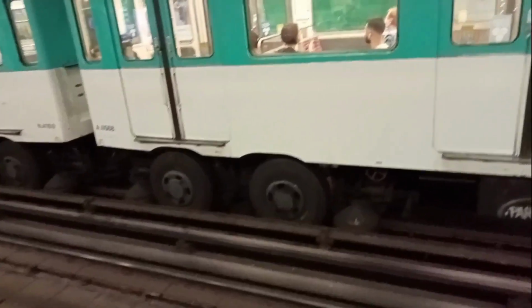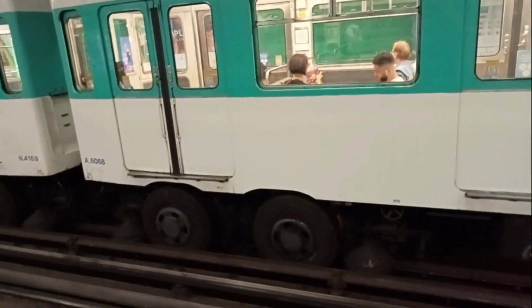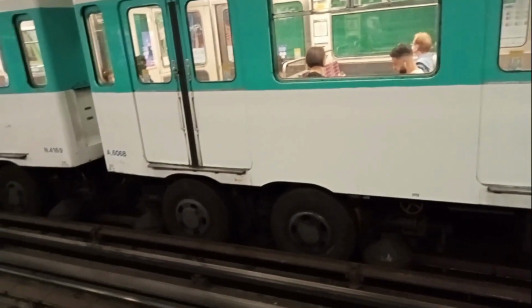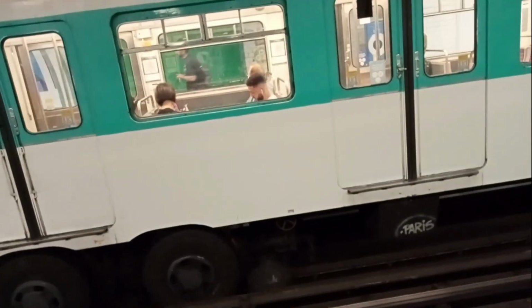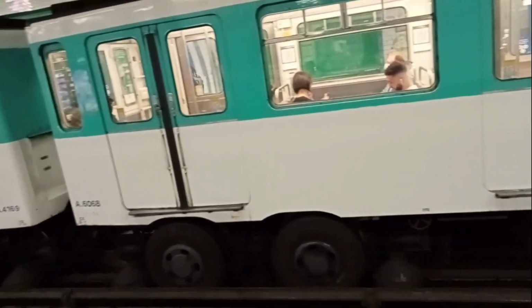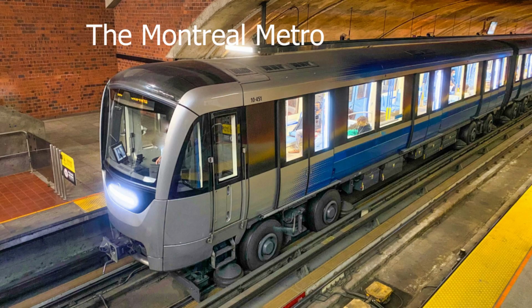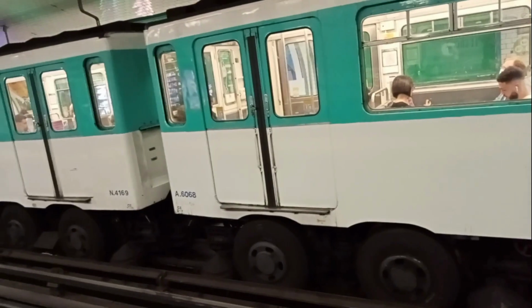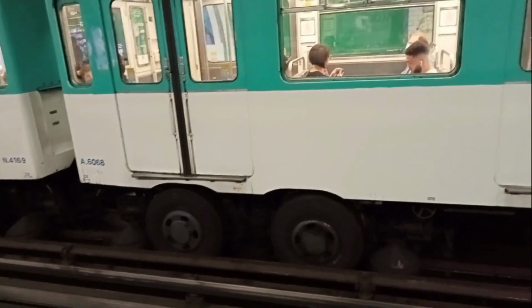As an encore, I'm in the Paris Metro. One of the things you'll notice about the Paris Metro is they have rubber tires. The other thing you're definitely going to notice is they don't have air conditioning. Now, that's really interesting because the Montreal Metro also has rubber tires, and it's the only other metro I've seen in a major city that has rubber tires. So there's a little trivia point for you.